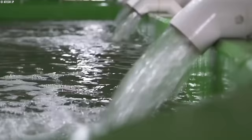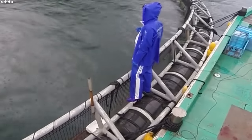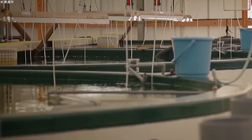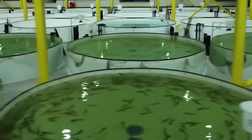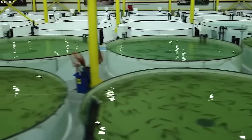Farmers take strict measures to stop diseases from spreading. They check new fish, isolate sick ones, and clean equipment and facilities regularly. They also monitor the fish's health through visual inspections and tests to catch diseases early.